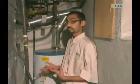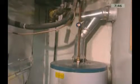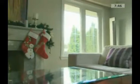These types of water heaters, when they were brand new, were about 50% efficient. Over 12 years, they've lost their efficiency. What I do recommend is going to a tankless water heater. The energy savings between a tankless and this one would equate to about $15 to $25 a month in energy savings. Savings that add up for Stephanie Dessa.